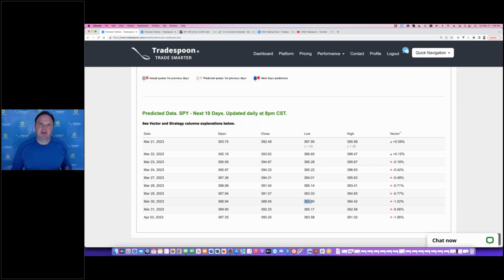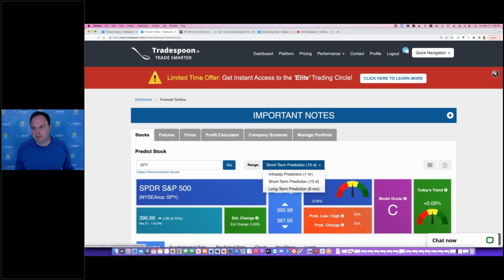So I think around the Fed decision there's short-term volatility. The market could potentially pull back and then resume its short-term upward move. I think the upside is limited, and the downside is limited right at this point. We're just going to trade in the range as we approach earnings season in April, towards the end of April. If you zoom out into the 6-month prediction, we were looking at the 10-day prediction.